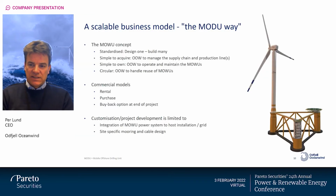Our business model is scalable. We call it the Modu way. Our movers are standardized. We design one and build many. They are simple to acquire. We manage the supply chain and production line, and you can even rent one. They are simple to own since we manage the operation and maintenance. And the model is circular. At the end of each project, we handle the reuse and redeployment to a new location.